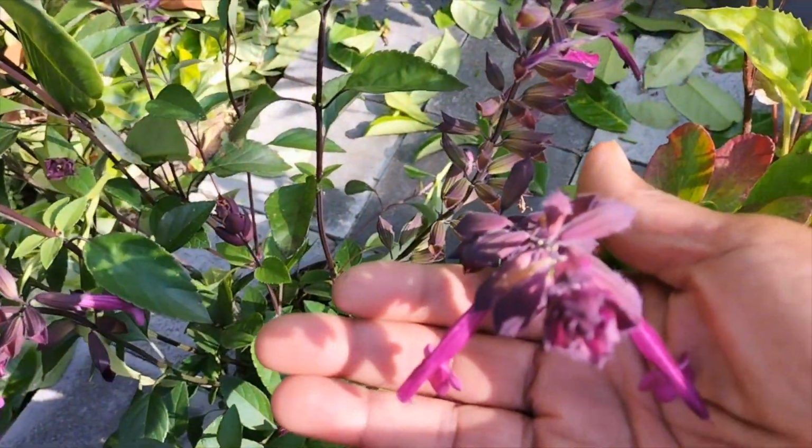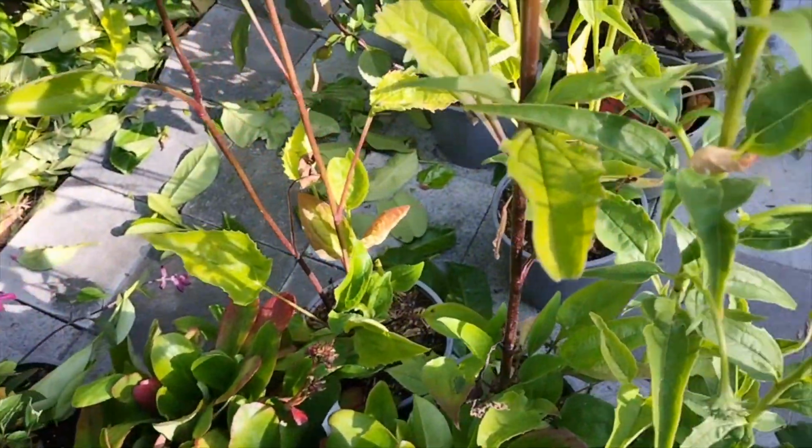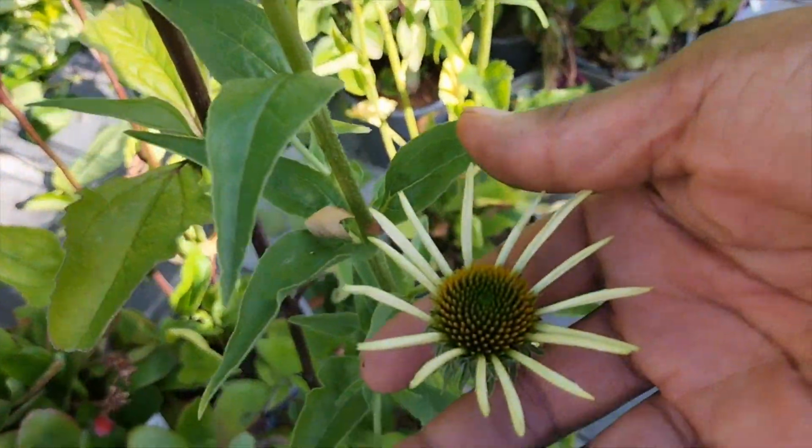Look at the ice cream man. Is that the sound of the ice cream van where you are? In your country, what does it sound like where you're watching from?